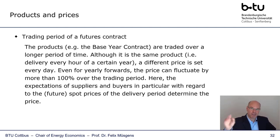Same year, price varies by 100%, but again, you are used to significant fluctuations, for example, for the Siemens share as well, just depending on the forecasts for, as we said, the economic value of Siemens. Here, the expectations of suppliers and buyers, in particular with regard to the future spot price of the delivery period, determine the price. This is a very important thing to remember. In the end, it's the spot price. So all the futures and forwards for future periods are a bet on the expected future spot price, because you can always wait and sell the electricity there.